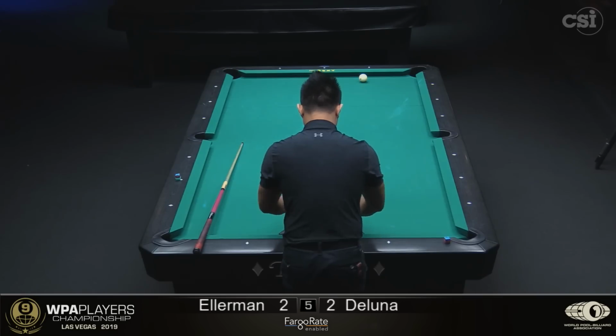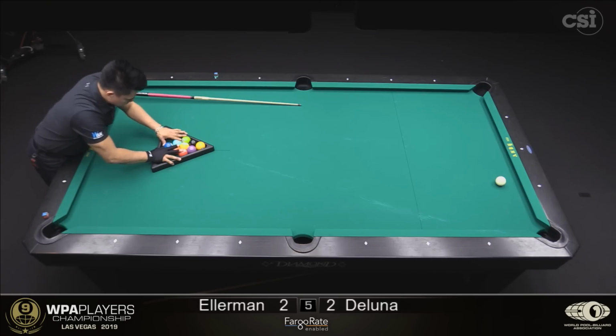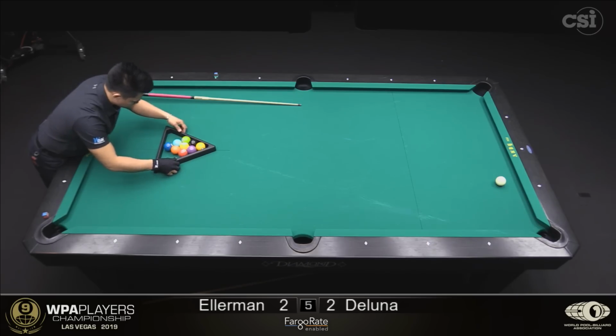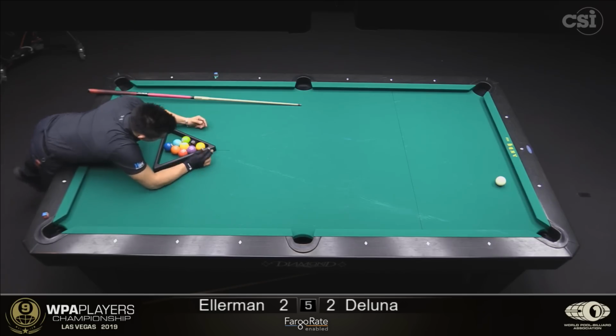Mitch Ellerman, 2018, finished 3rd in the US Open 10 ball. He also finished 3rd at the Andy Mercer Memorial event last month here in Las Vegas. That's a 9 ball, 7-foot bar table event that Vilmos won. Shane Van Boning took 2nd. Mitch took 3rd.